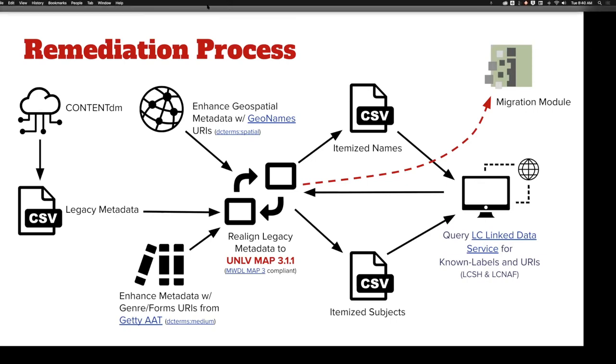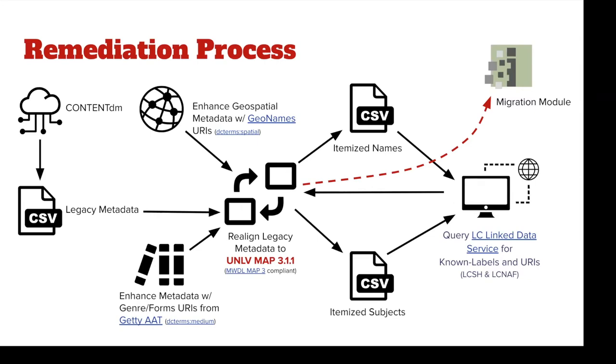So our remediation process is an extract, transform, and load workflow that begins with the export of descriptive metadata from ContentDM as a CSV. ARKs are then minted for each resource in addition to one for each archival collection. Those URIs are incorporated into our enhanced records. During the realignment phase, legacy collections, each with their own metadata application profile, are normalized to our UNLV MAP 3.1.1.